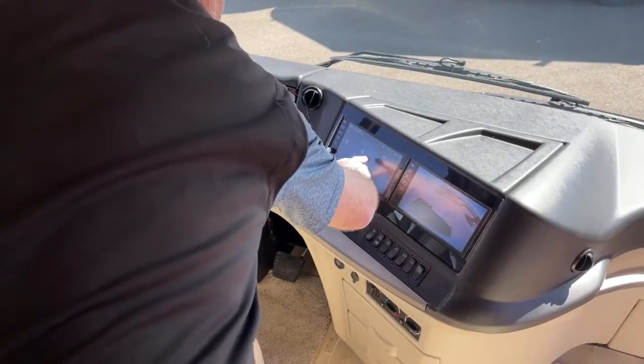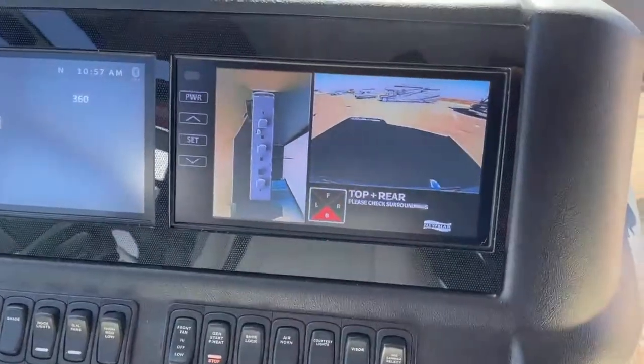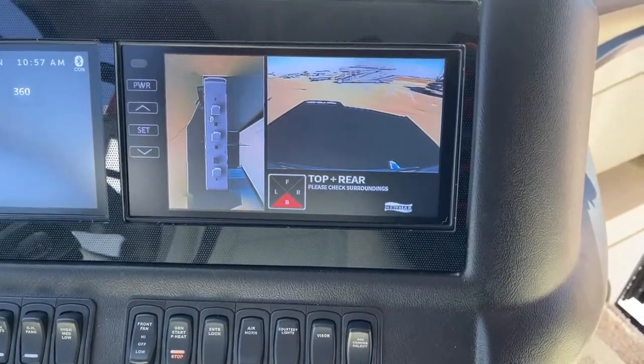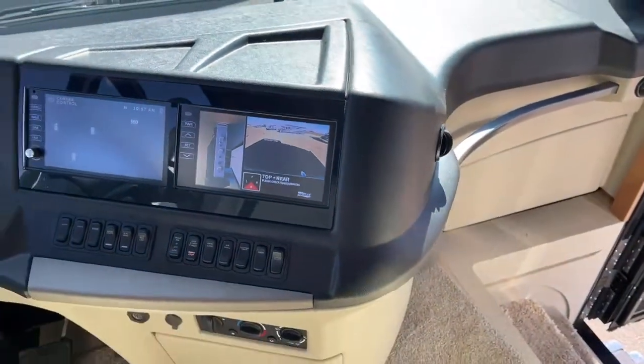This is one of my favorites. As you can see, take a look at that. It looks a little strange right now because we do have the awning out and stuff, but you can see the one on the far left looks like a helicopter or drones flying above you. So you can set that and really keep an eye out on what's going on around you.